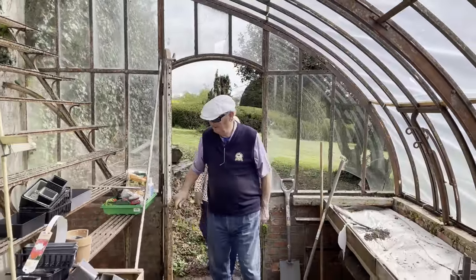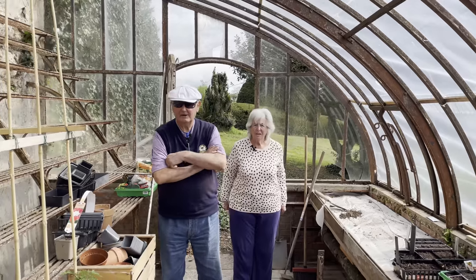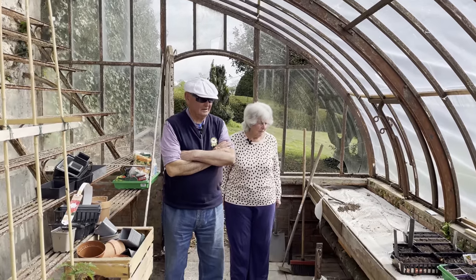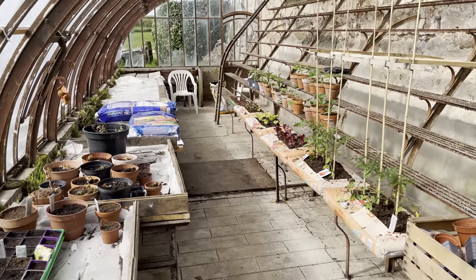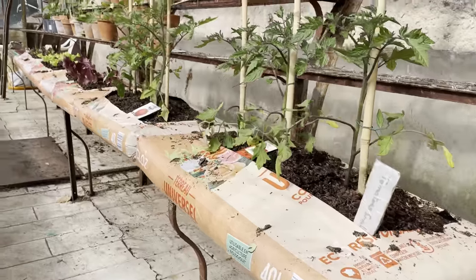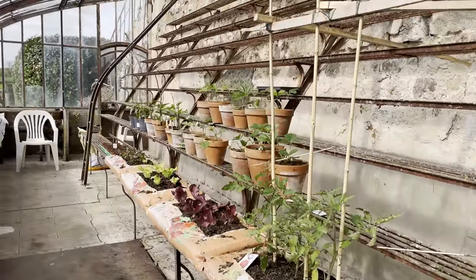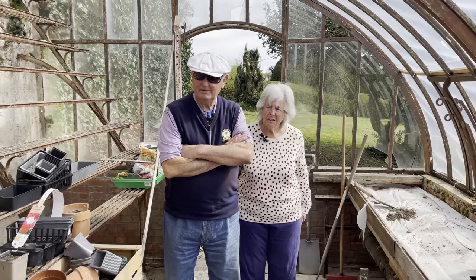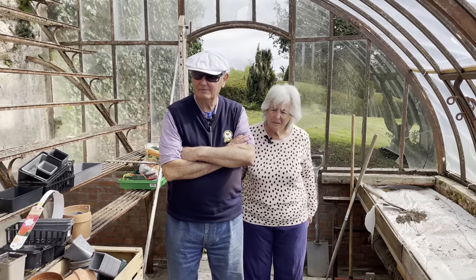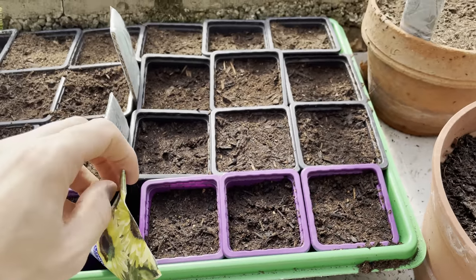Good morning all. Here we are on our last day at the chateau, just checking to see what's growing and what's not growing. Unfortunately, we probably won't be here to see everything grow. But the things that we've put in the ground that are quite established are going really well, and we're pleased with them. These are sunflower seeds that Jake requested.